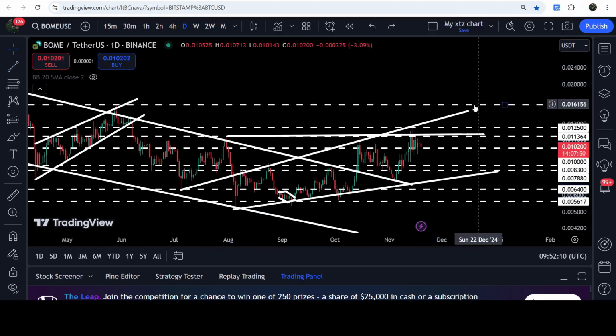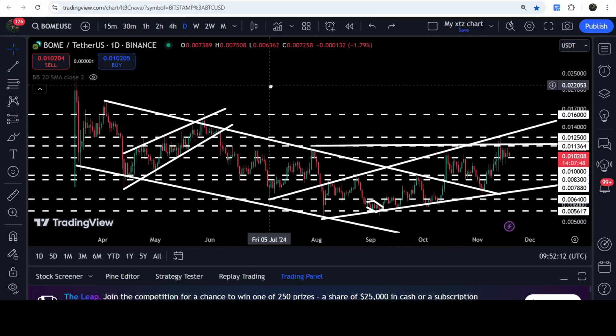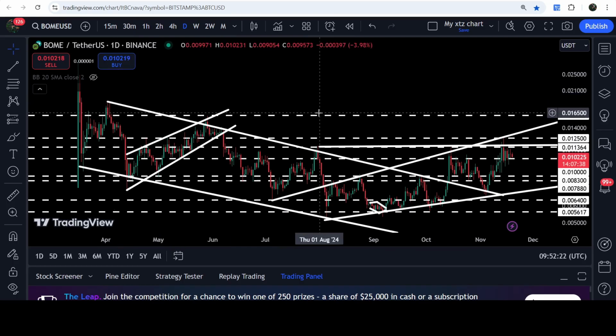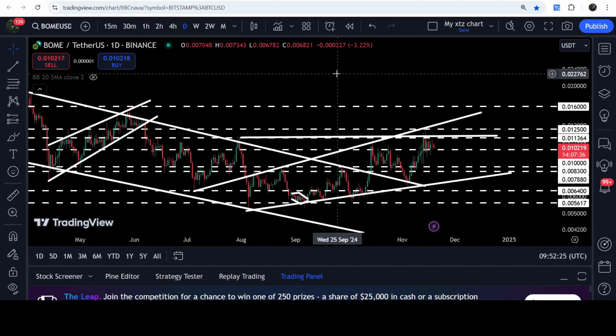And now if we take a look at the target for the breakout from this previous down channel, that target is, by the way, here, slightly lower than the target for the breakout from the triangle. And the target for the breakout from this channel is here, approximately at 1.8 cents. So this was the update so far. I hope that you'll like the analysis.